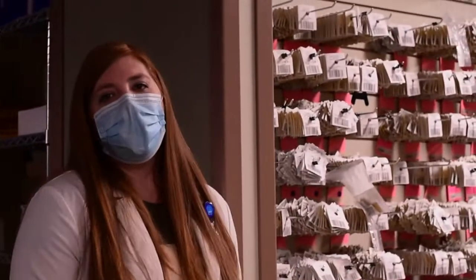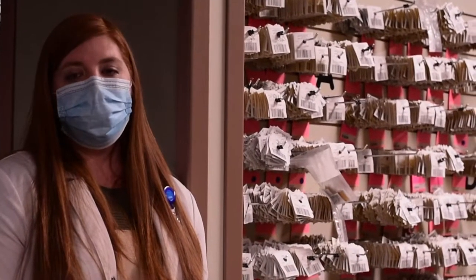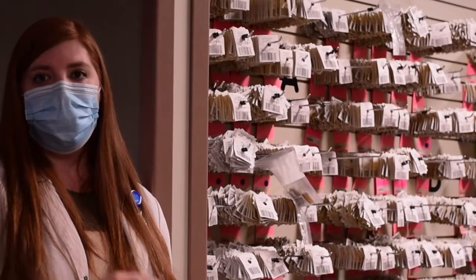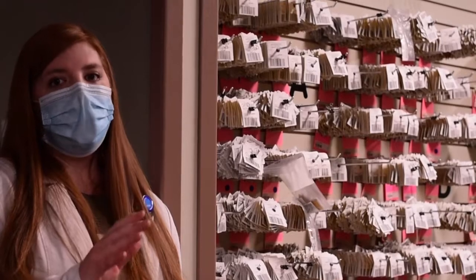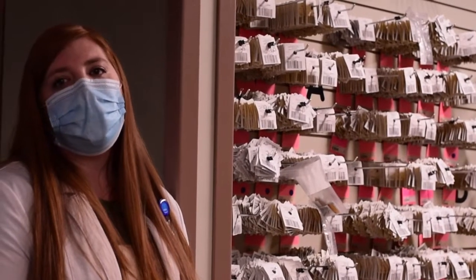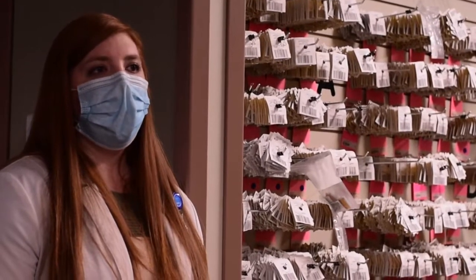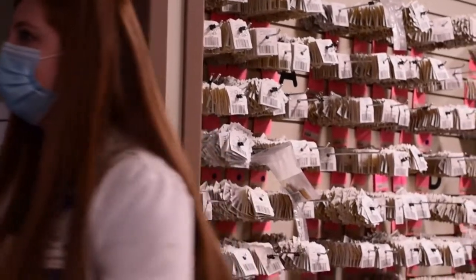And this is our packing room where we pack a lot of our medications into unit dose form from our big giant bottles of medications that we get in from the manufacturer, so that they can easily go into our carousel and our robot for distribution throughout the pharmacy.